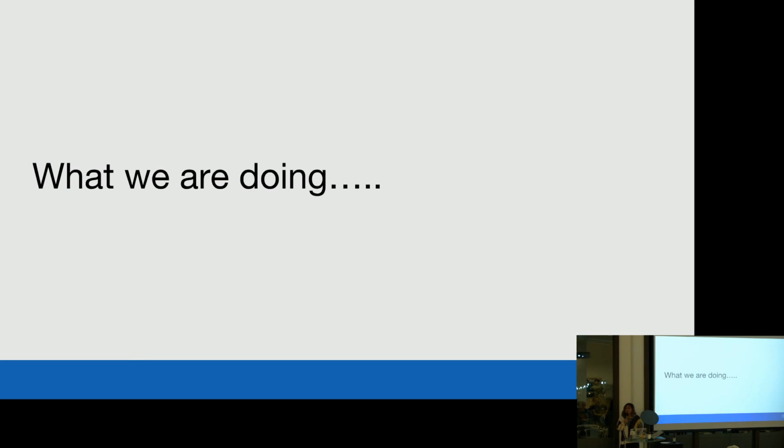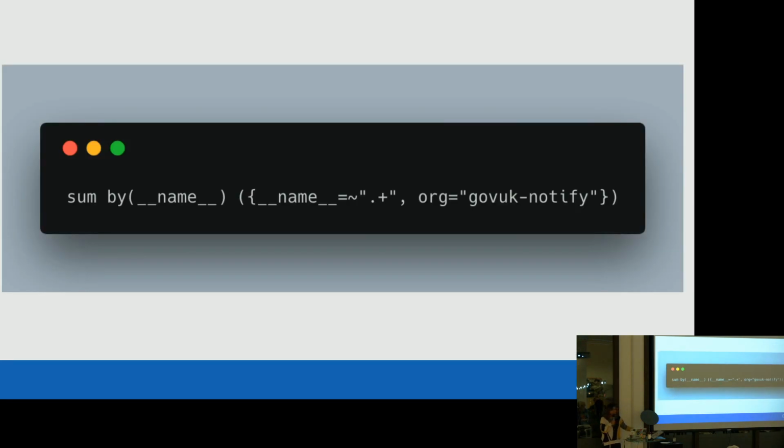So what we're doing to solve this problem is we have now, as of last week, I think, I'm looking at my team, added an expression to our documentation so that users can find all the names of all of the metrics that belong to their platform as a service organization. There's an example of a query that might look like this. This is for one of our users, gov.uk notify. So they might run this query, and that will bring up, which we have tested, a list of 50 metrics that are only related to their team. So whereas I said 600 plus, they now have only got 50 that are only relevant to them.